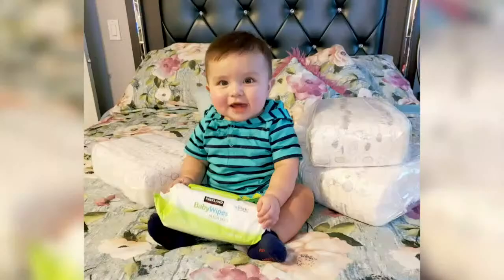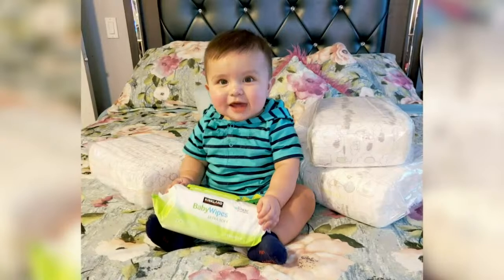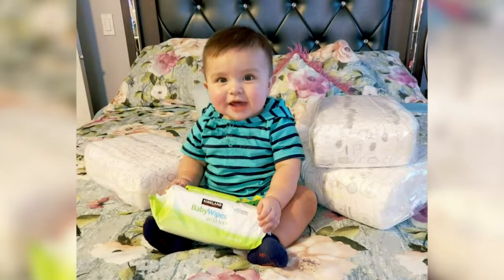We actually got a picture sent to us a few days after she received them with her little infant boy on a bed, surrounded by the diapers we had given him, because she was so excited to be able to provide those for her kiddos. It just made everything that we were doing make sense. It put everything to perspective.